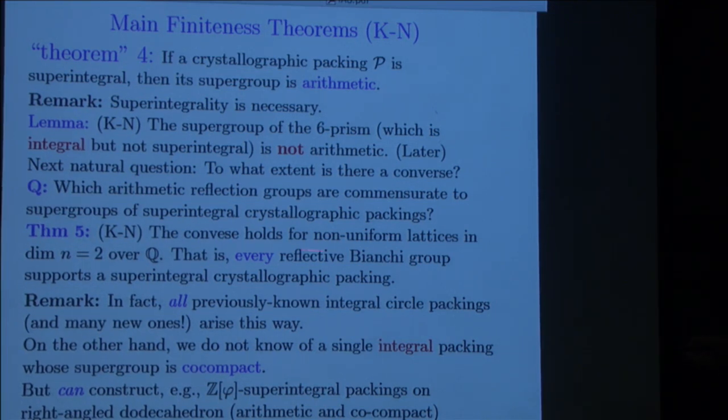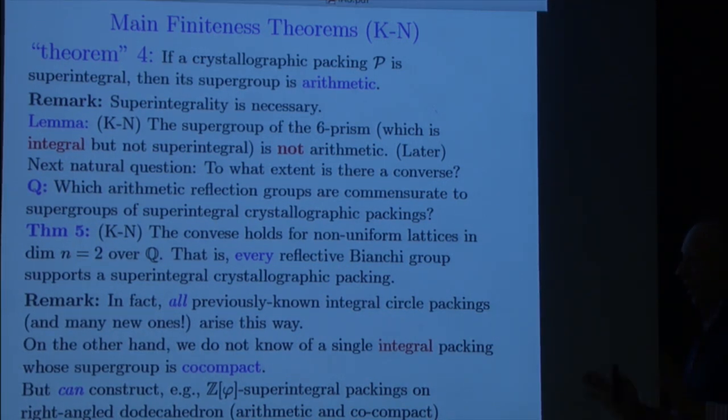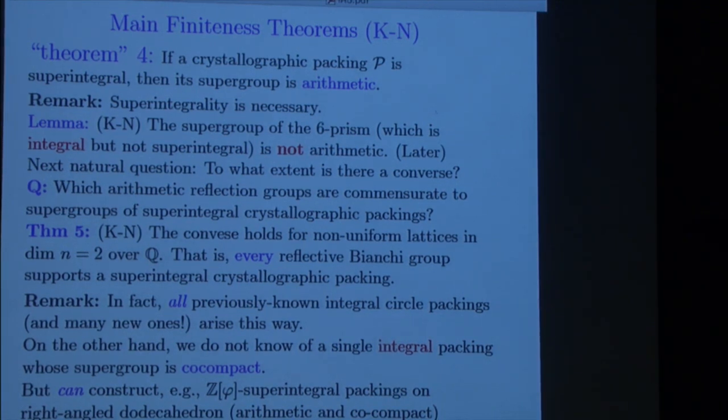Let me try to explain what this theorem is doing. Any questions on the statement of the theorem? So it's really arithmetic and not congruence. Arithmetic, not necessarily congruence. But I only care about up to commensurability. Congruence will be an issue later. Sometimes I need congruence for other things. I'll say that in a minute. Okay, so let me try to explain this.